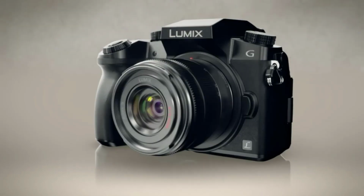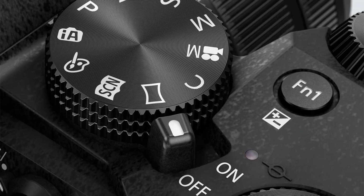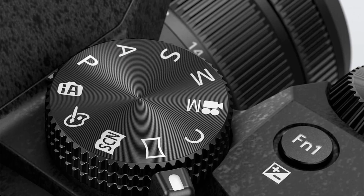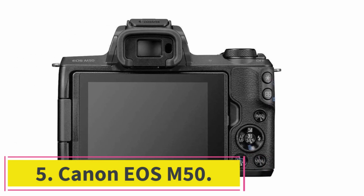Lastly, you can expand this camera's capabilities with optional accessories such as the DMW-FL580L external flash and DMW-MS2 stereo/shotgun microphone. Number 5. Canon EOS M50.